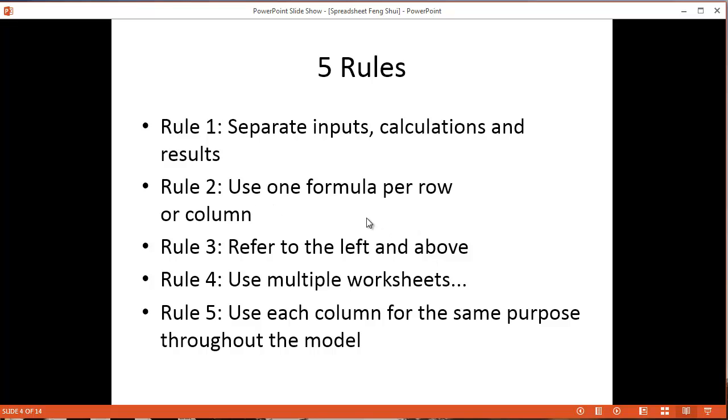The second is use one formula per row or column. If you use more than that, it gets confusing. The third one is that because of the way that we read, and the assumptions we make because of the way we read, which is we read from left to right and from top to bottom, then when you refer to something, you want to refer to the left and above. And for example, you might decide you're going to put your parameters in a block up in the upper left-hand corner of the spreadsheet. And that would be a good example of Rule 3.